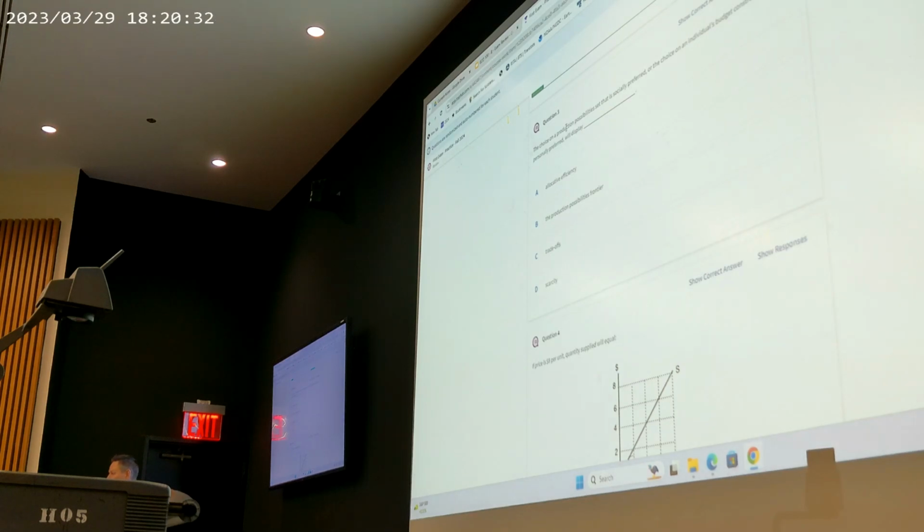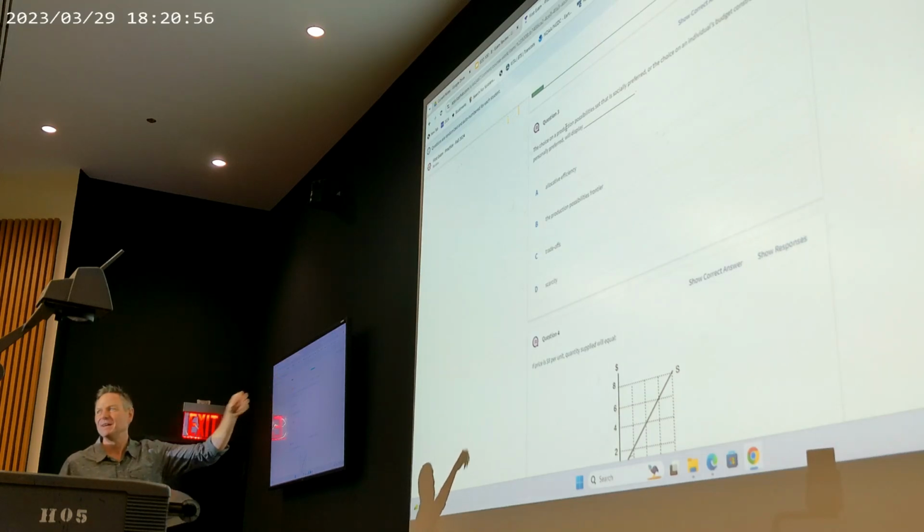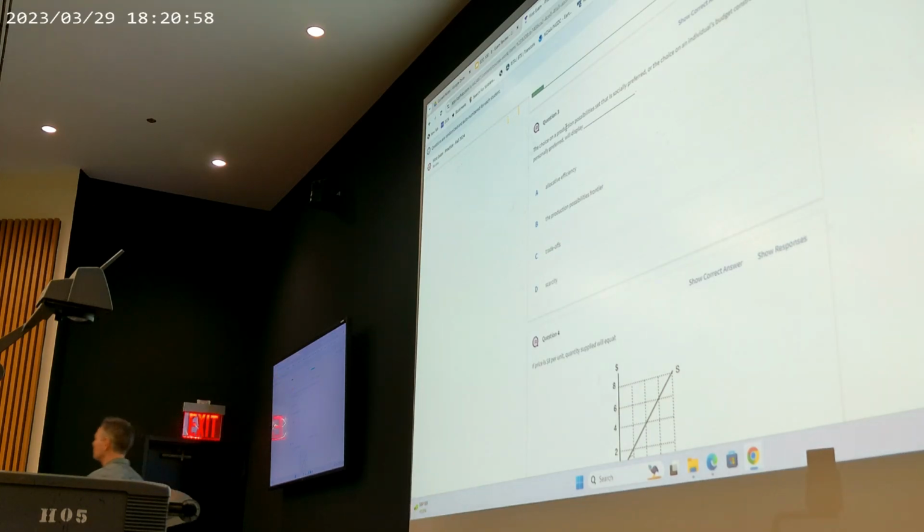Money given up. The choice on a production possibilities set that is socially preferred, or the choice on an individual's budget constraint that is personally preferred. I don't love this question because we didn't talk a lot about that last statement. We'll display allocative efficiency on the production possibilities frontier. We're talking about a point. Allocative efficiency is getting goods to people who value them the most. A and B are a little weird. D is scarcity. Well, that's true, but I think C is the best answer.